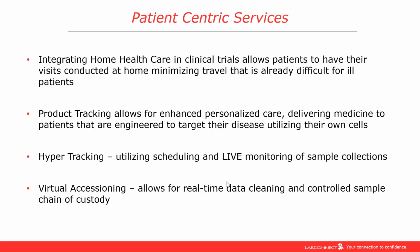All right, so just an overall summary to recap what we talked about. Everything we've talked about is really getting closer to the patient. The virtual capabilities of obviously bringing home healthcare, integrating home healthcare into clinical trials. They can have their visits conducted at home, minimizing their travel. It's already difficult for them if they're ill.